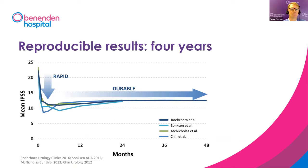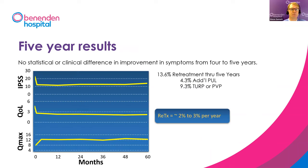And if we look at the results, there have been quite a few longer term follow-up studies now, going up to 4 and 5 years, showing that symptoms improve very rapidly. This number here refers to something called the International Prostate Symptom Score, which is an indication of how bad someone's symptoms are. If they have a very high number, they have bad symptoms. The number after the Urolift dropped down very rapidly and has remained low up to 4 years. That's a very impressive result in terms of persistent symptom improvement.